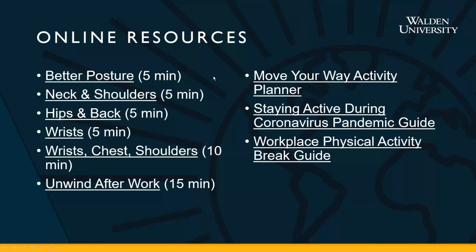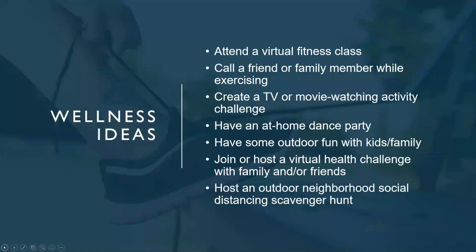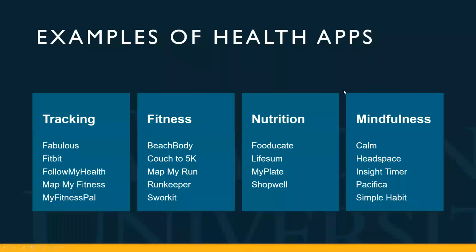And I have a lot of online resources here. And the list, again, I'll go back and share really quickly. The list of the health apps, these are all searchable. These are all across devices, so you can use these on Android or Apple devices. So just search for them. I made sure to only include ones that would work on both.